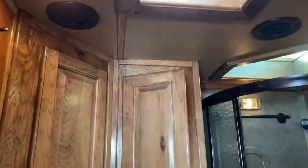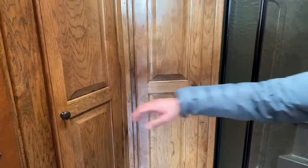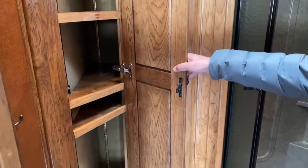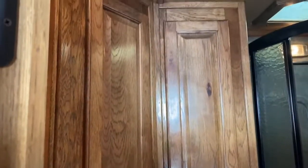Here behind, here I'll jump in here. Again, you just have plenty of storage, and this isn't just a face storage, it goes all the way back in here as well. You're getting a lot of storage going down the road. And again, more and more storage. You're gonna store all your bathroom stuff in here. Hats, clothes, socks, underwear, towels, everything you can think of. You tend to always think of more stuff and more stuff as you go down the road.